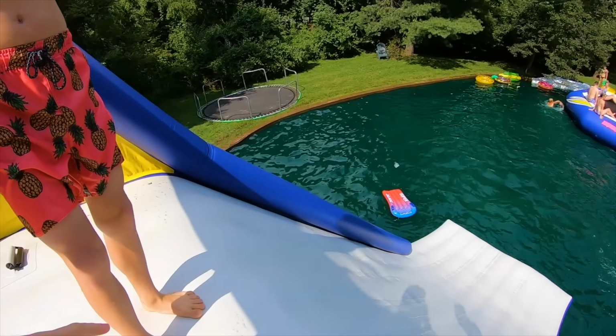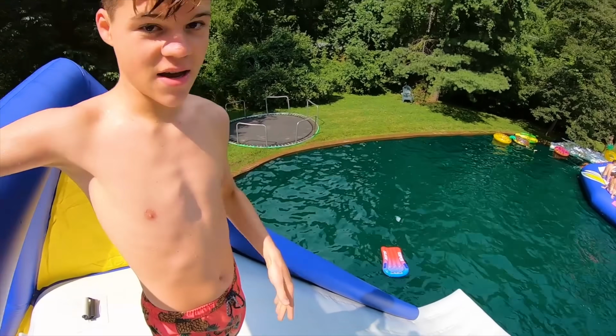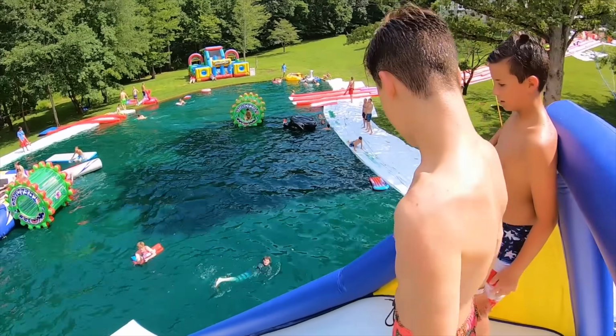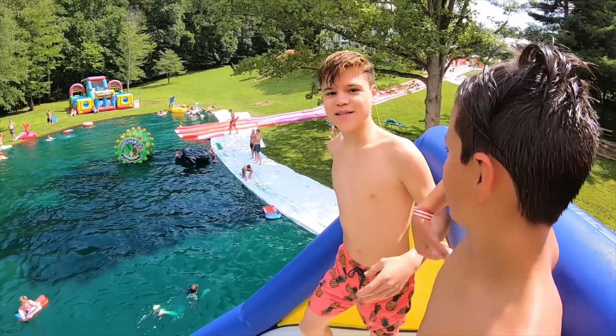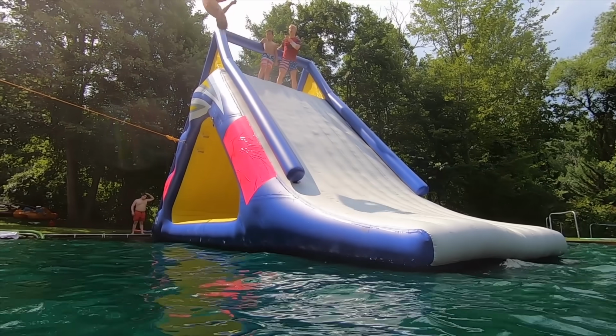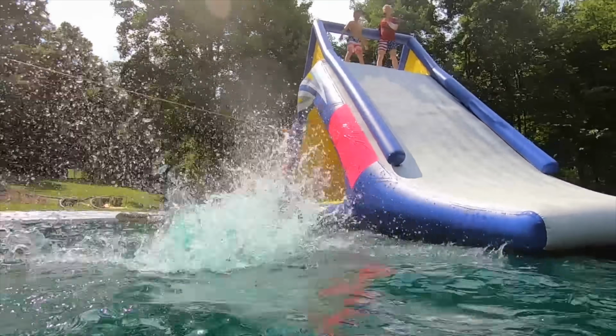Whoa, it's so high up here. Oh my goodness, what are you gonna do? Here, go from here, baby. Oh goodness, all right. Jack, what are you gonna do? Guys, I'm gonna flip off of this awesome water slide, ready? Whoa, Jack! Oh my goodness. I'm gonna jump down. That was crazy.